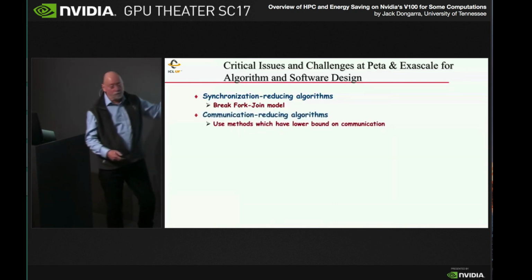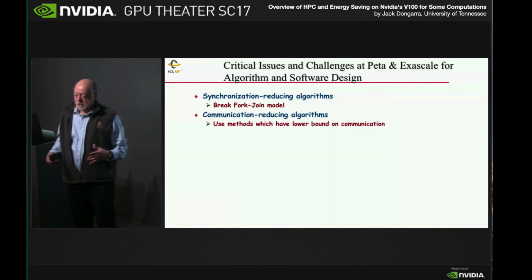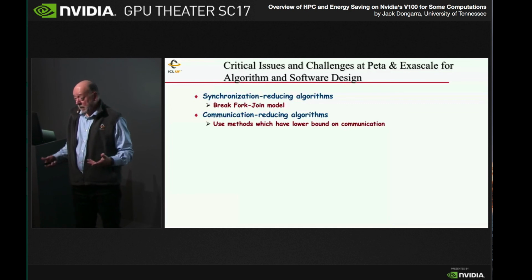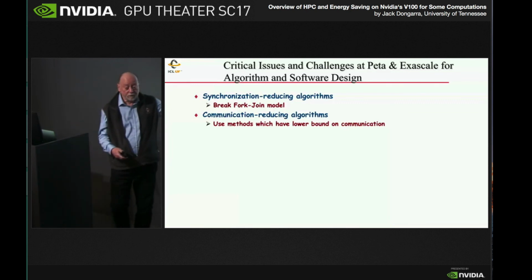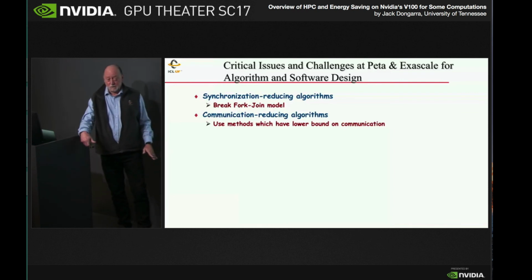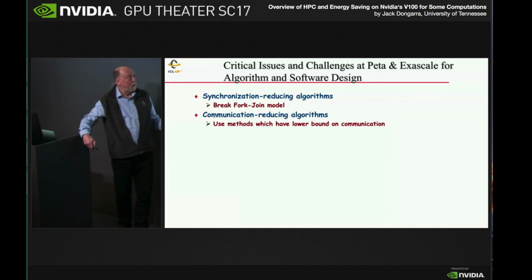The second thing is communication reducing. Communication is one of the most time-consuming things on our processors. Moving data from memory to the processor is consuming a tremendous amount of time and also power, energy. We want to come up with algorithms which have the minimum communication that's possible. So there's a way to construct algorithms which have lower communication, perhaps even proving that this algorithm minimizes the amount of communication that can possibly be done.